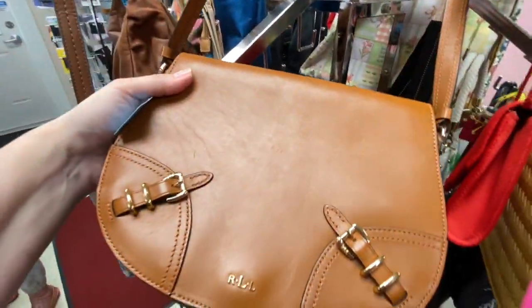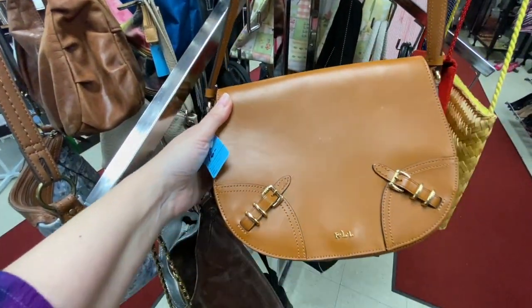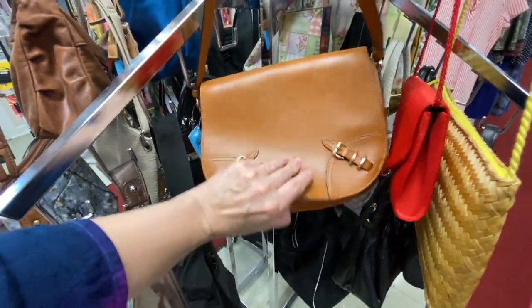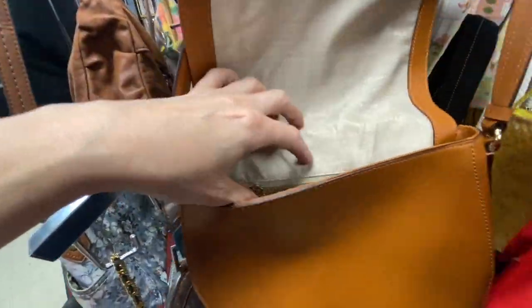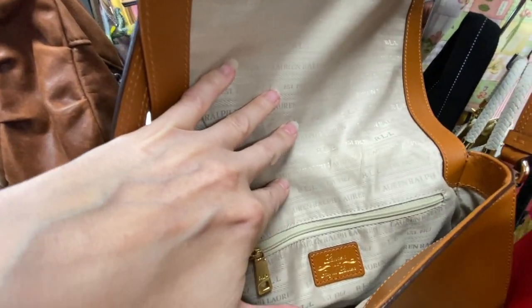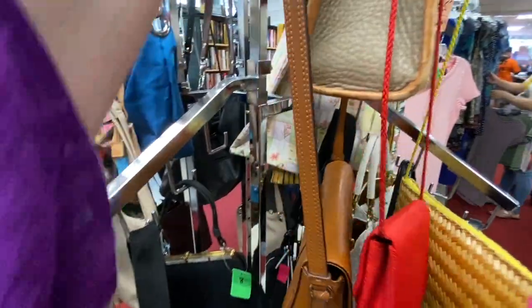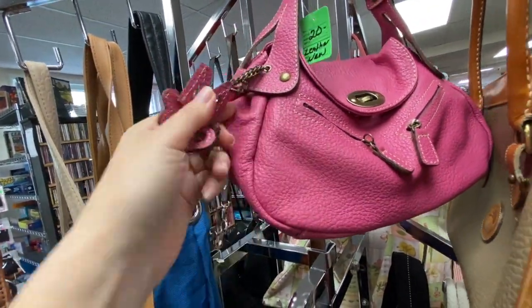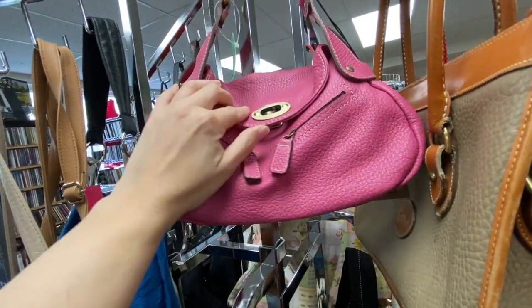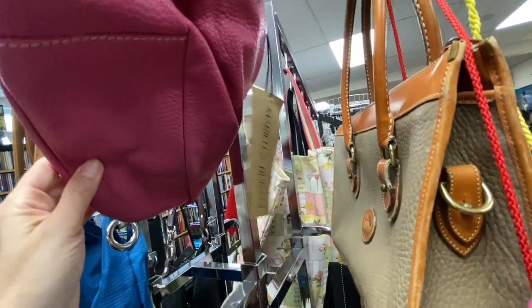Oh, wow. This is cute. I don't know if it's leather. This might be new, or they're not doing... Is it possible that Ralph Lauren stopped doing leather? That's crazy. I'm going to check it on the inside. This is leather. Cute pebble leather. Look at these little dangles. It says leather new. So there's a tag.